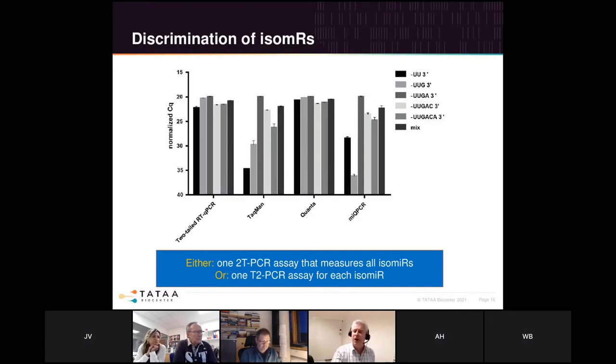Then we already discussed the isomers. There are very different variants, and they seem to be important because certain isomers seem to be expressed particularly in certain tissues, and those isomers typically differ by their 3' end modifications. So, these are always challenging to analyze. Using two-tailed PCR, we have actually two options. We can either design an assay that will detect all isomers simply by targeting a conserved sequence region, or we can design two-tailed PCR assays, one for each isomer, if we want to distinguish between the isomers.